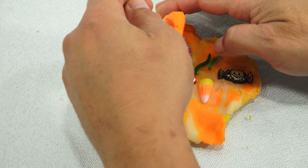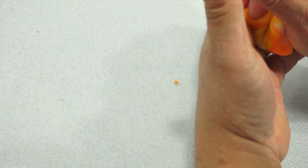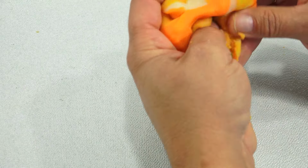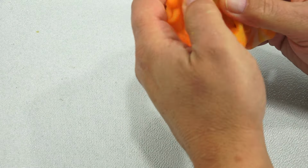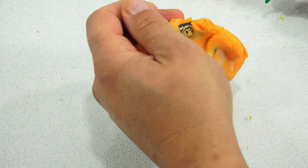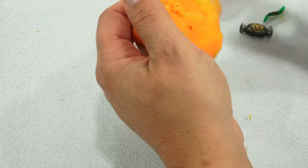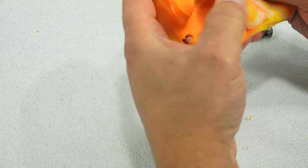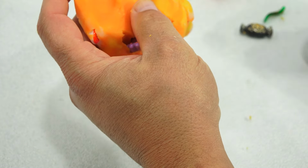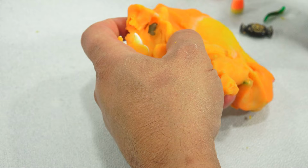Okay, now just mix all these in. Now you have to find them. Well, this is ready to go in now. Okay, what's the first one we find? We find the worm. And now we find one candy piece. Now you can squish it and feel it. Out pops a candy corn, and out pops another candy corn.